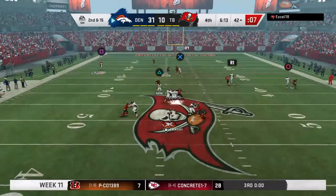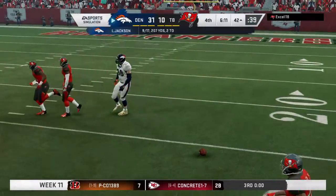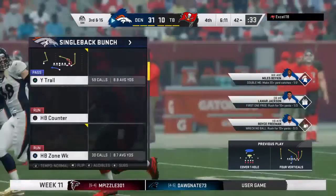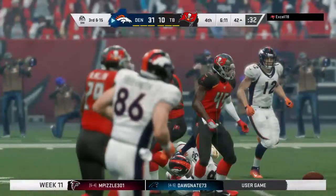On 2nd and 15 now. Jackson. And his throw's going to be incomplete. Now, the secondary's really struggled today, but that's a little bit of a measure of revenge, isn't it? And they just followed the basic rules. See ball, knock ball away, turned into a nice play.